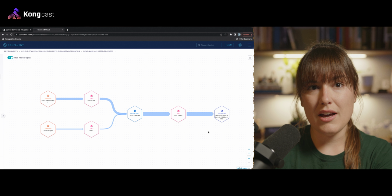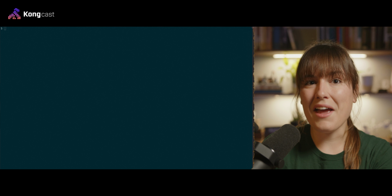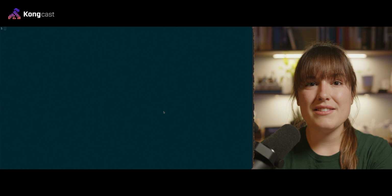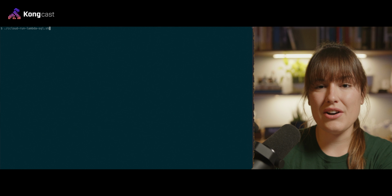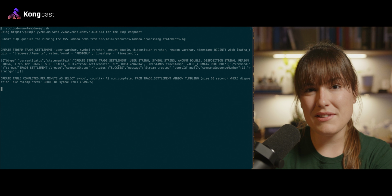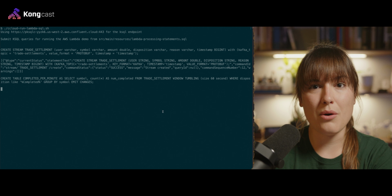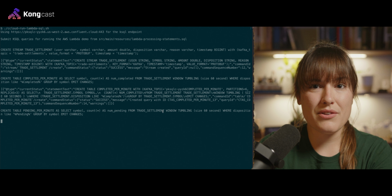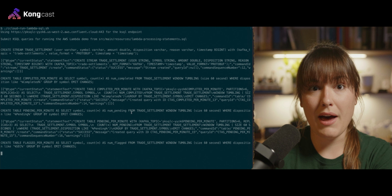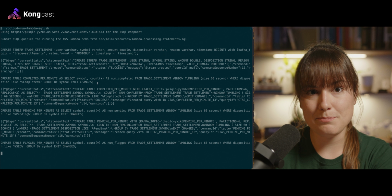but that's not it. So we've been doing a lot of stateless processing here, but I said that ksqlDB is really good at stateful processing. So we're going to run a third and final script to execute some additional ksqlDB statements that are going to kick off some more stateful analysis of the data that's flowing back into Kafka from the Lambda.